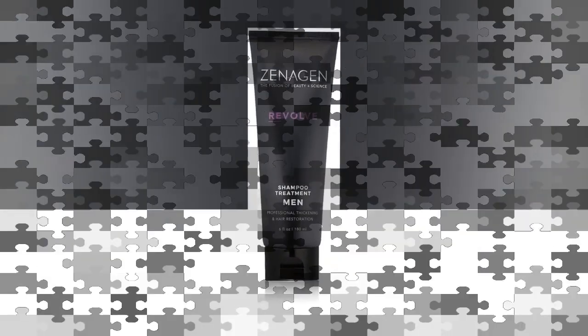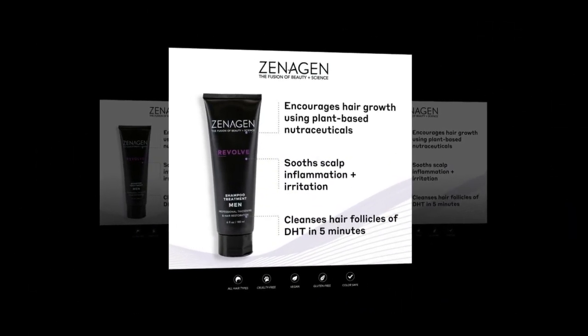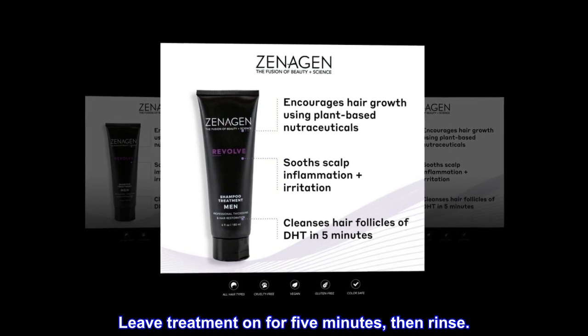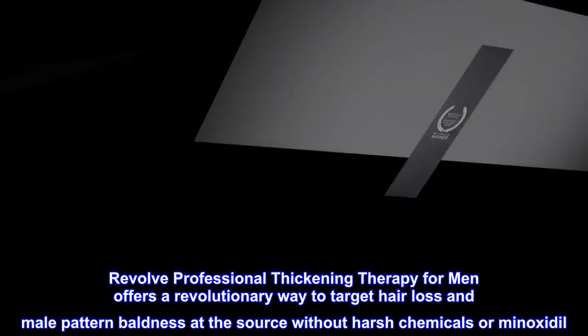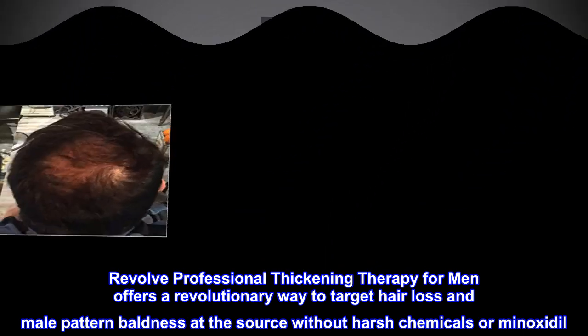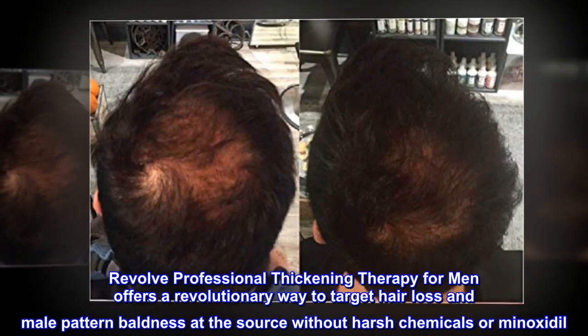Suggested use. Apply to hair and scalp in place of shampoo. Leave treatment on for 5 minutes, then rinse. Revolve Professional Thickening Therapy for Men offers a revolutionary way to target hair loss and male pattern baldness at the source without harsh chemicals or minoxidil.